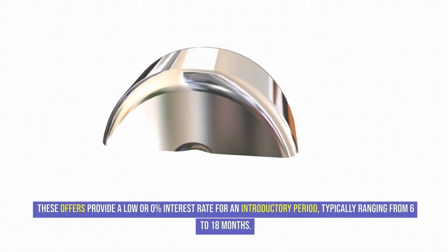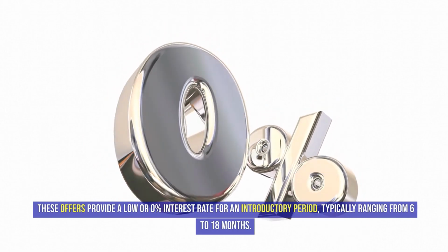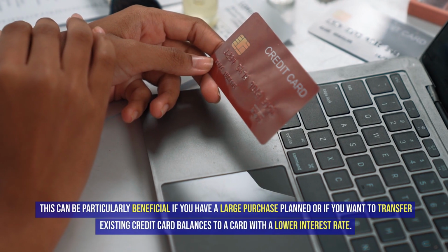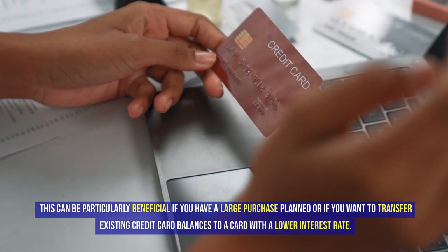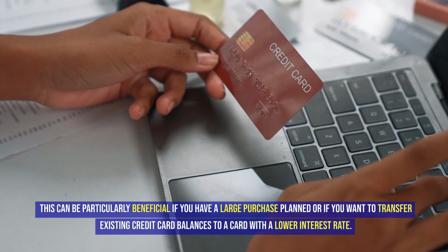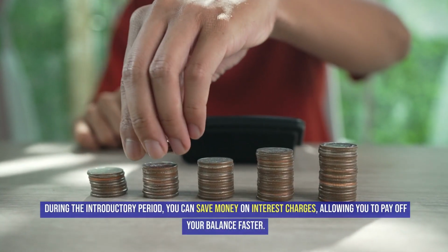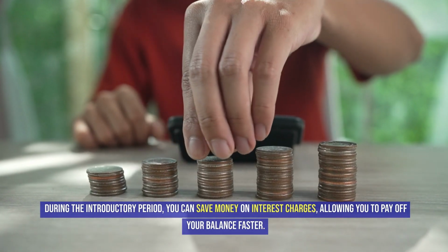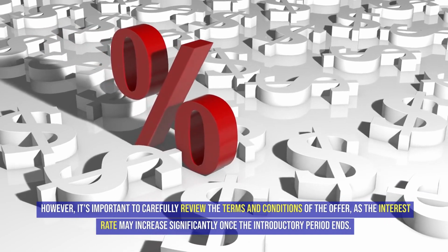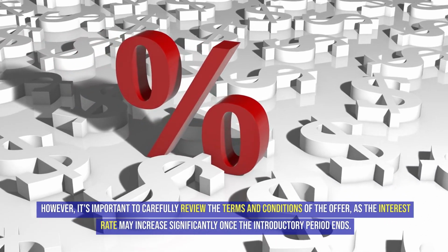These offers provide a low or 0% interest rate for an introductory period, typically ranging from 6 to 18 months. This can be particularly beneficial if you have a large purchase planned or if you want to transfer existing credit card balances to a card with a lower interest rate. During the introductory period, you can save money on interest charges, allowing you to pay off your balance faster. However, it's important to carefully review the terms and conditions of the offer, as the interest rate may increase significantly once the introductory period ends.